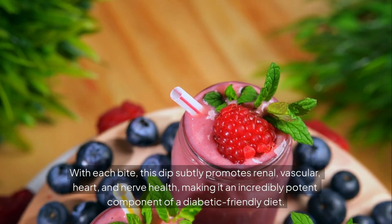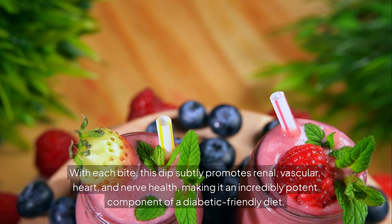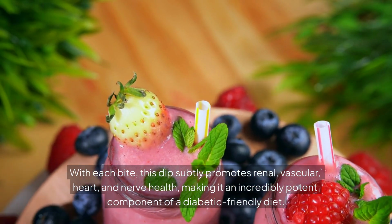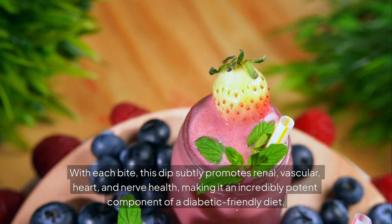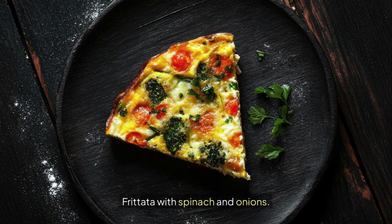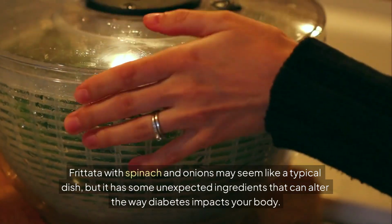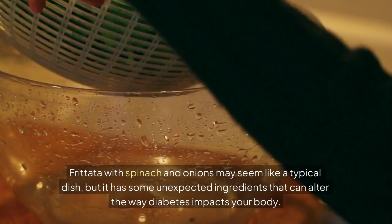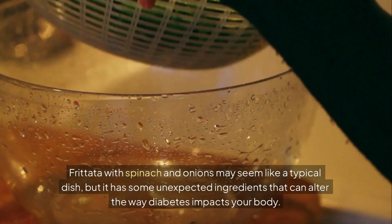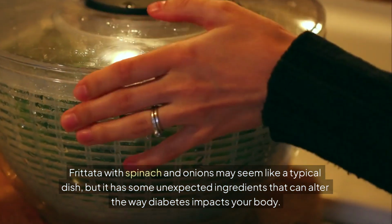With each bite, this dip subtly promotes renal, vascular, heart, and nerve health, making it an incredibly potent component of a diabetic-friendly diet. 7. Frittata with spinach and onions. Frittata with spinach and onions may seem like a typical dish, but it has some unexpected ingredients that can alter the way diabetes impacts your body.